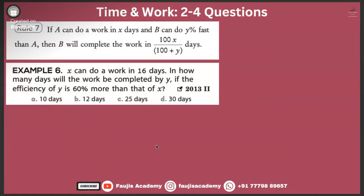So yes, the 7th rule over here is that if A can do a work in X days and B can do Y percent faster than A, then this is given by a formula. B will complete the work in 100x divided by 100 plus y days.